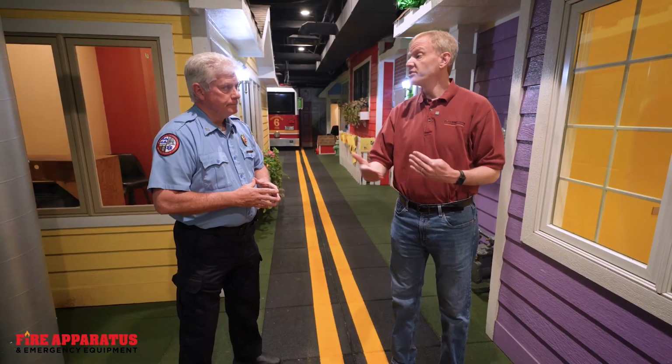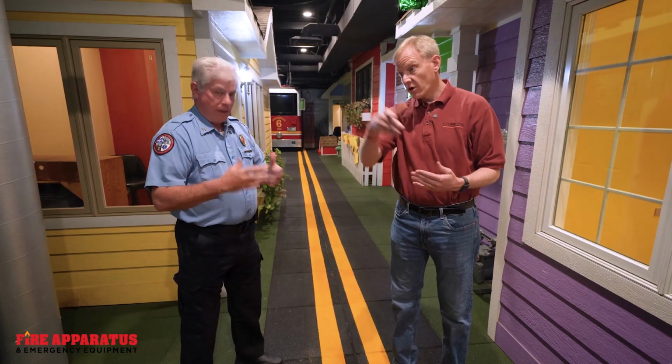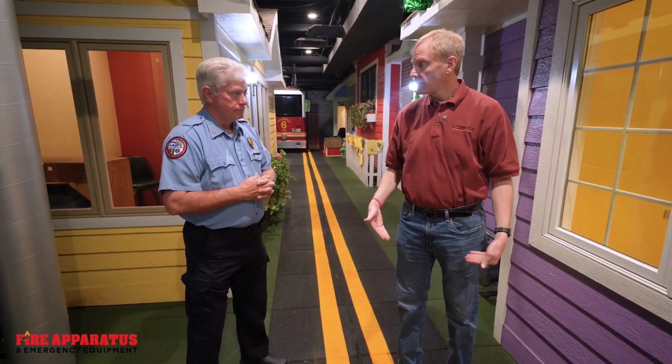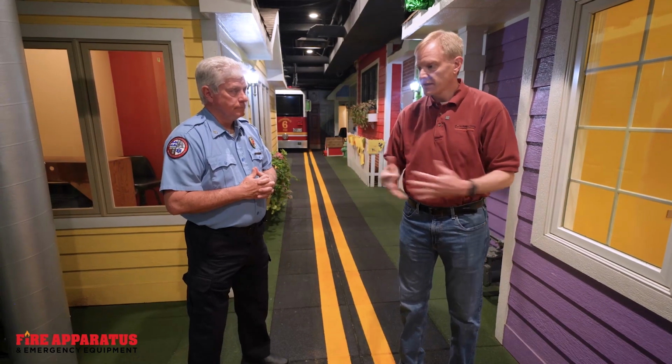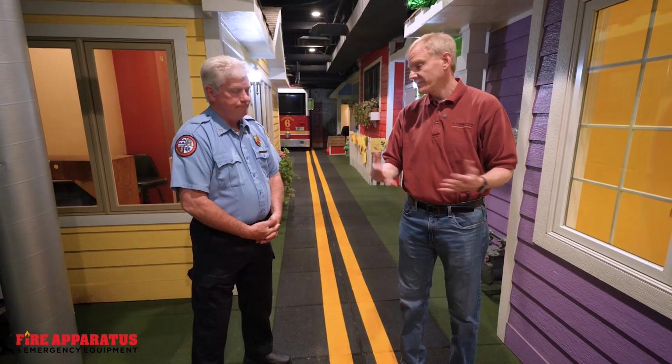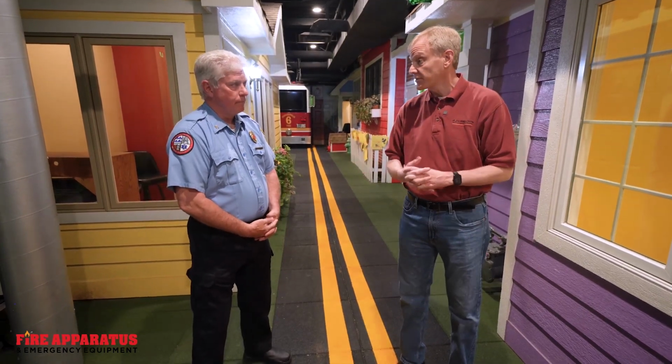There's also a demonstration area down the hall here. There's a classroom where a firefighter will don all the PPE so that the kids get acquainted with what they'll be seeing if, God forbid, their house caught on fire.